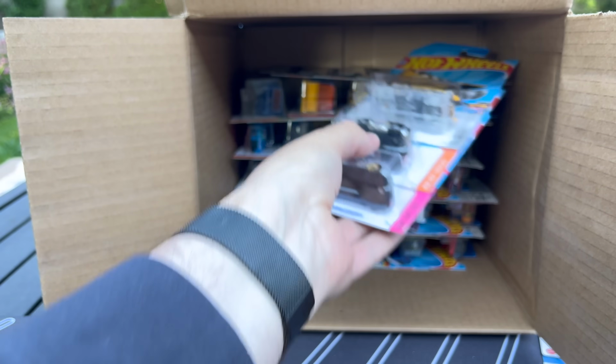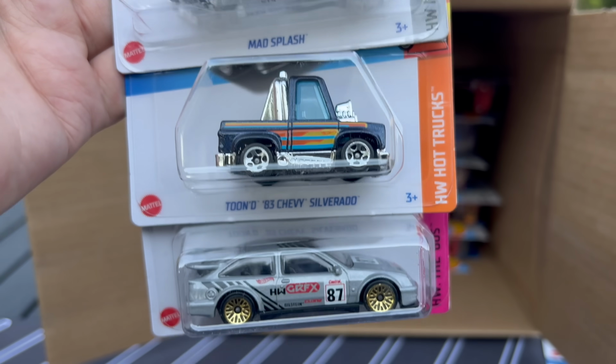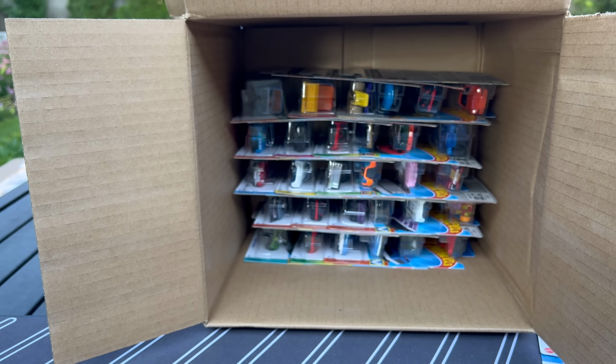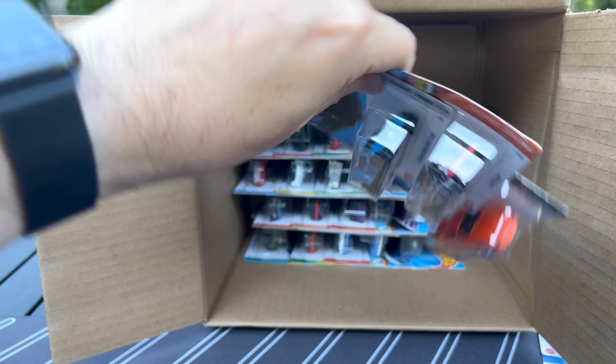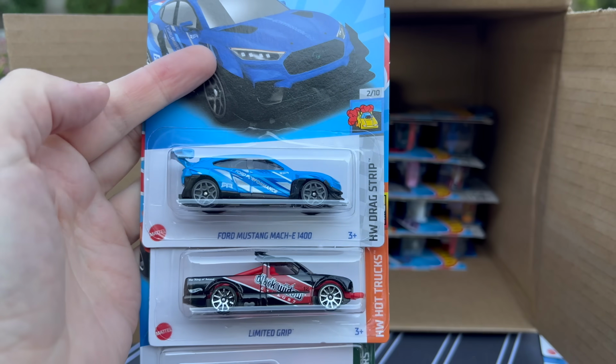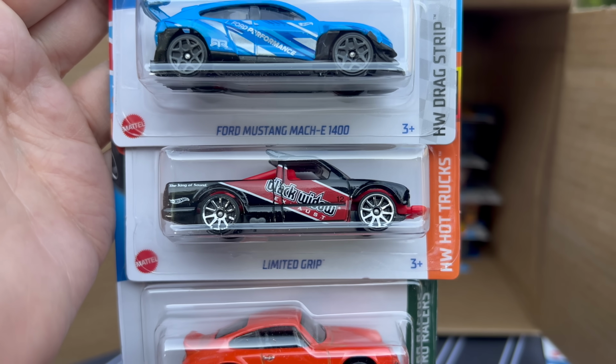Let's keep going. Mad Splash, I think we've seen it. 83 Silverado, we've seen it. And the Sierra Cosworth, we've seen it. Ford Mustang Mach-E 1400. I don't know if we've seen that recolor. There is the limited grip.